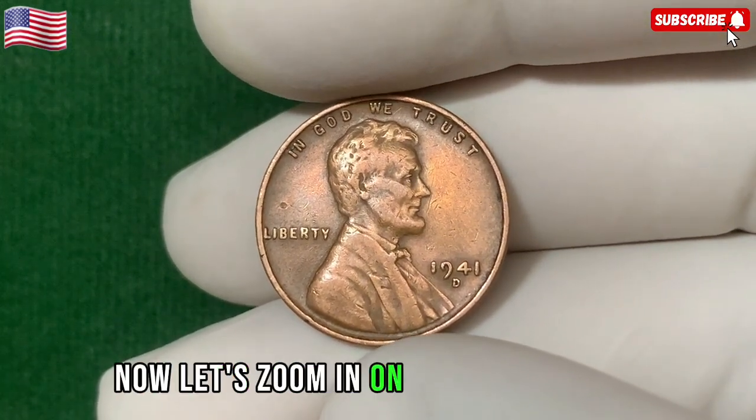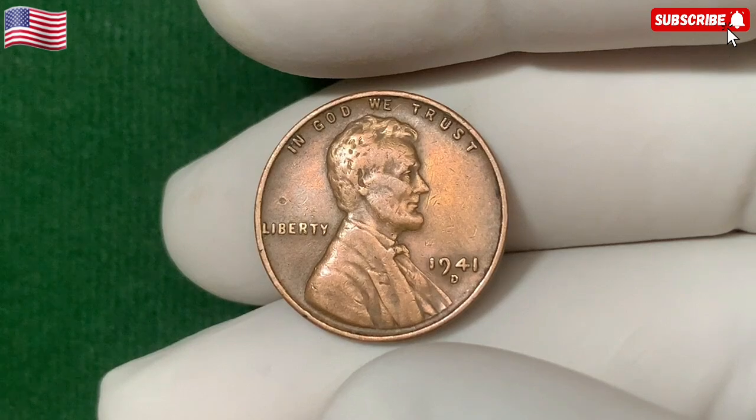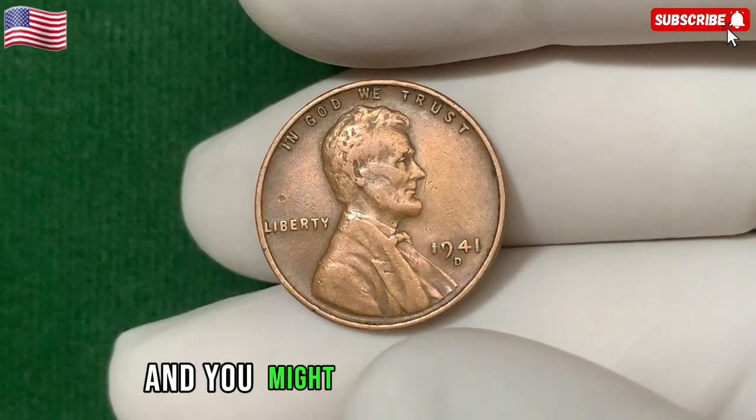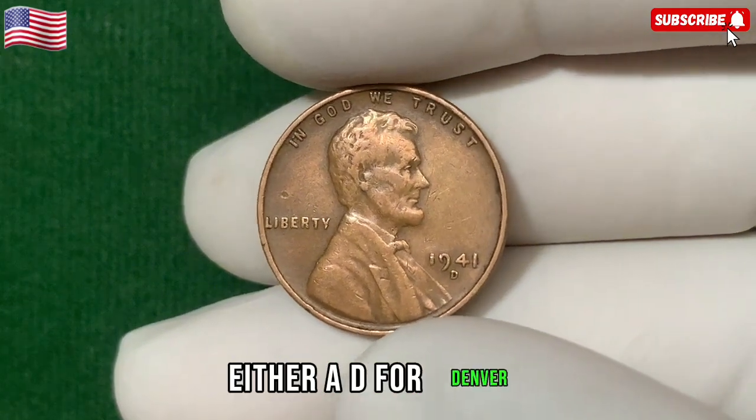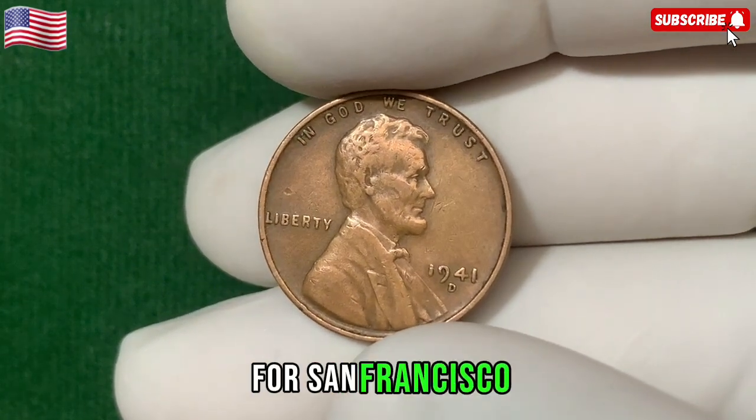Now let's zoom in on the 1941 edition. Look closely beneath the date and you might see a small letter. That's the mint mark, either a D for Denver or an S for San Francisco.